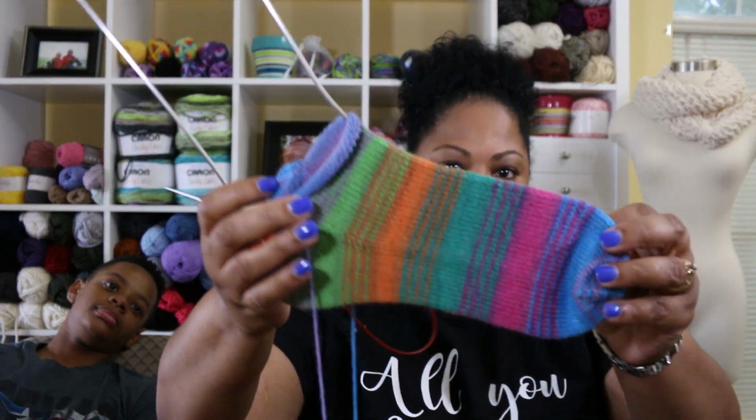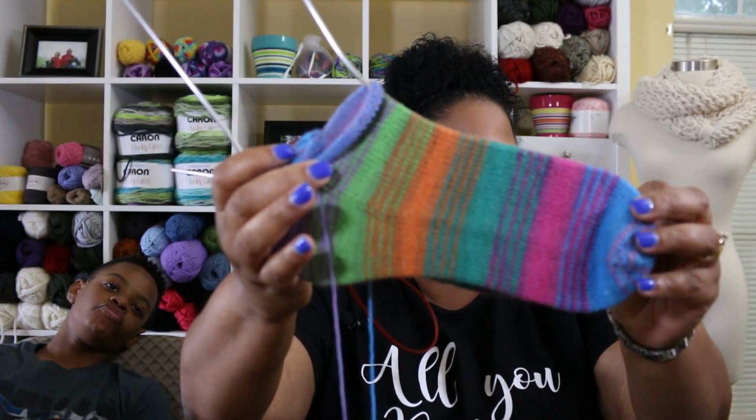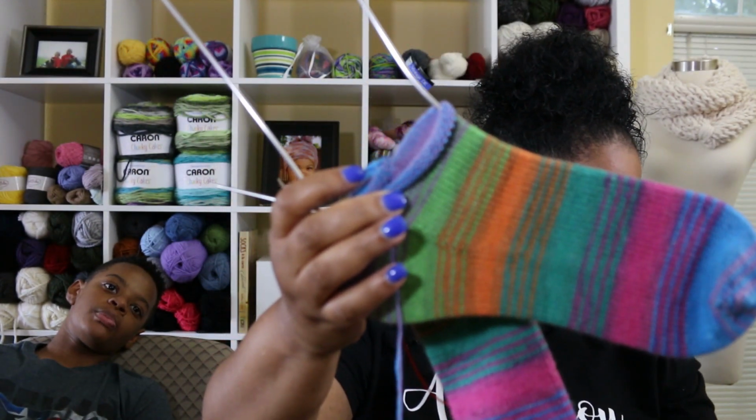But anyway, this is the pair of socks that I'm knitting for my sister. This is in the Lang Jawoll colorway. What's the colorway, Jordan?